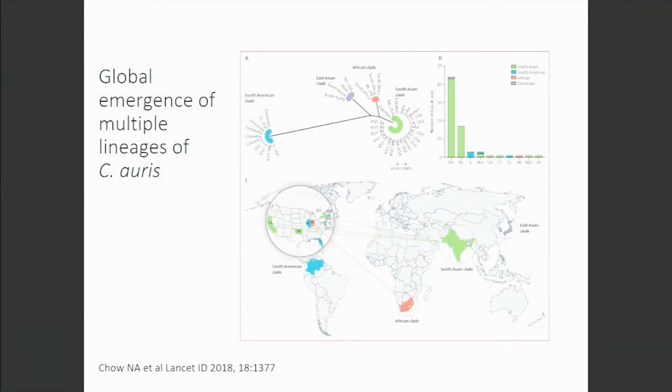Okay, so I think this is fascinating. You have it evolving. You have Candida auris emerging in these 3 different places, and these are highly clonal.